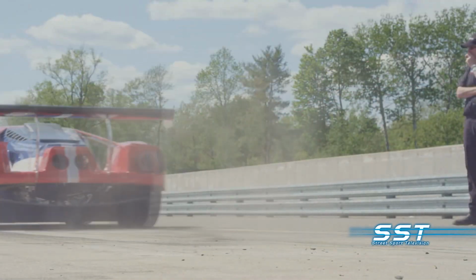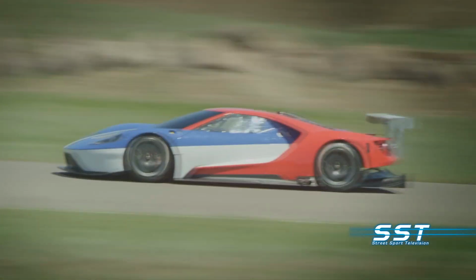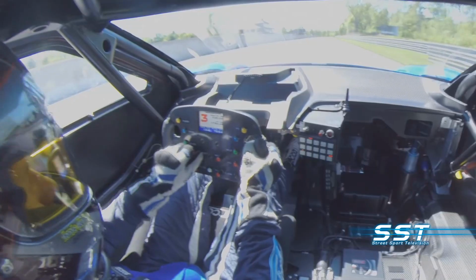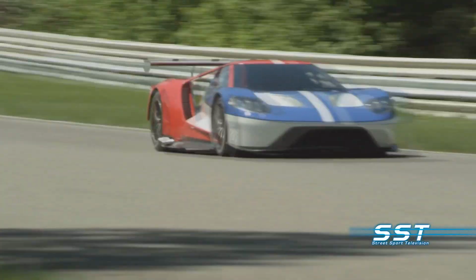They built this to go win Le Mans in, I think it was 2016 and 2017. They did that, they conquered it, and then this is all thanks to the rivalry they had with Ferrari 50 years ago. So it's pretty remarkable what they were able to achieve. Yeah, so they did it again. They beat Ferrari with the Ford GT. Yeah. They beat Ferrari at their own game at Le Mans.